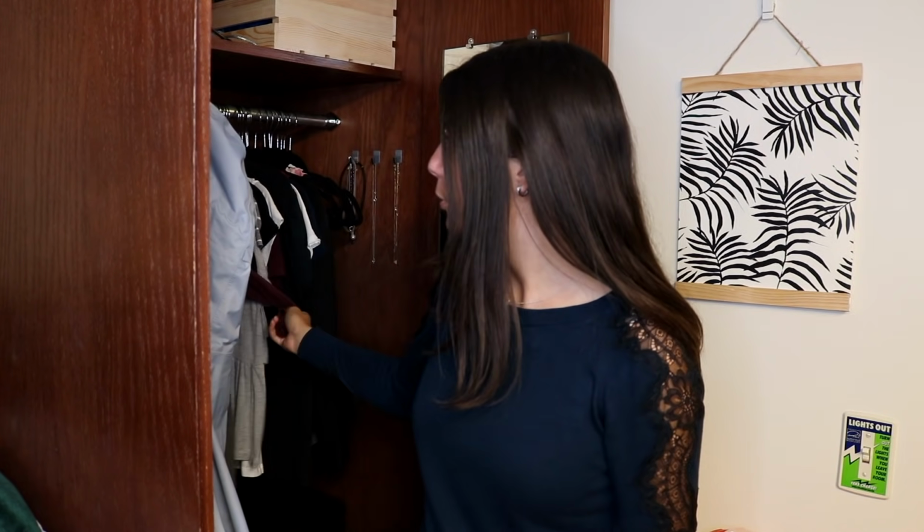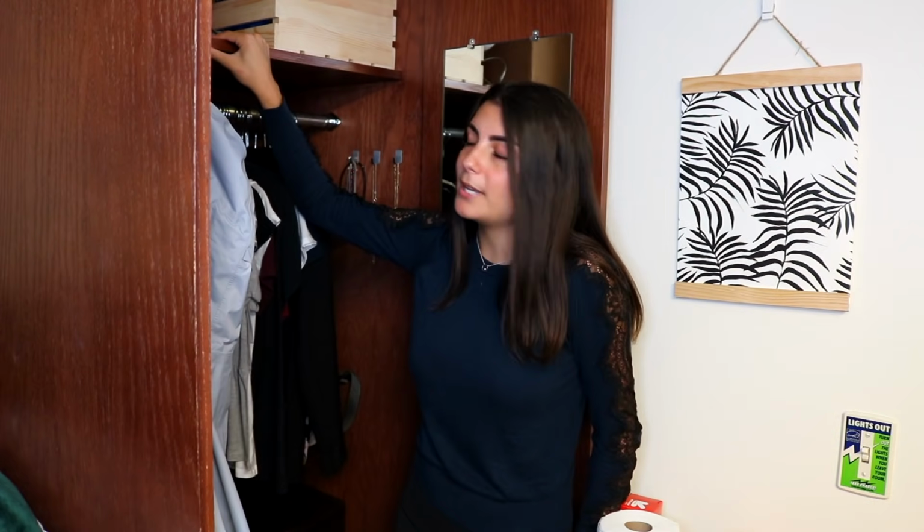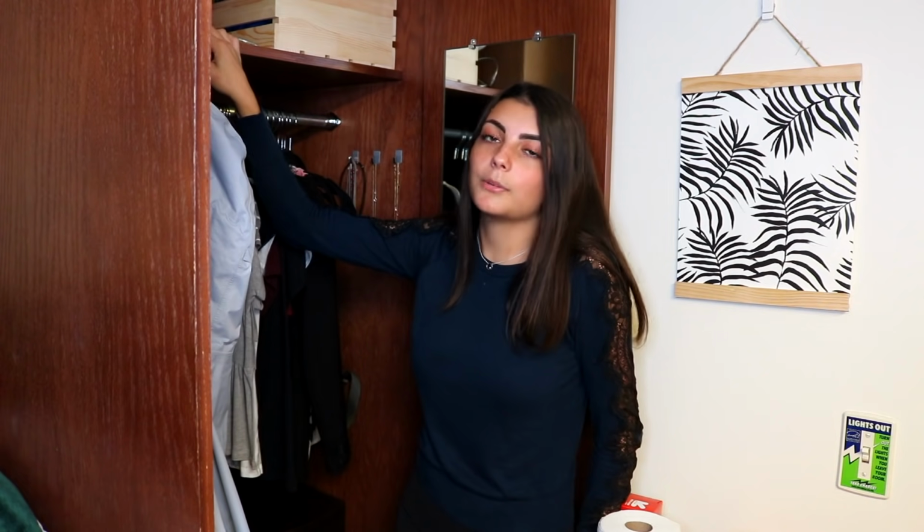This is my wardrobe. It's actually pretty spacious. I had no trouble fitting in all the clothes that I brought with me, and I totally could have brought more. On top I have 2 storage bins. One is this cute crate from Target, and the other is a cardboard box.